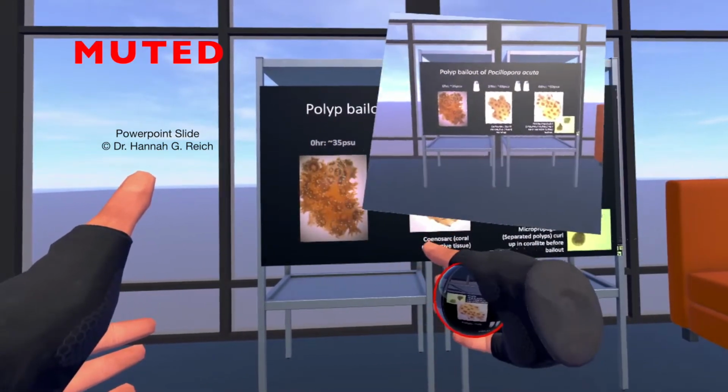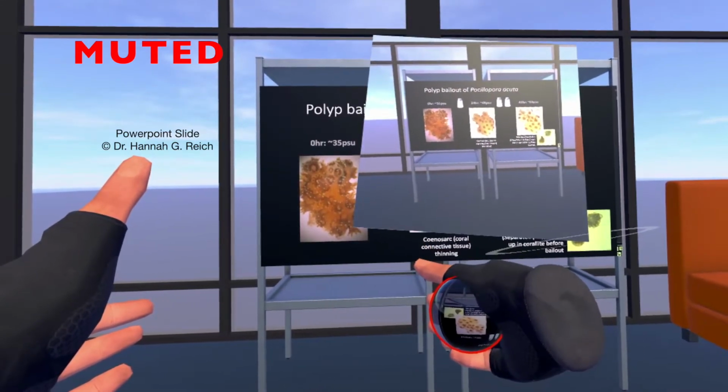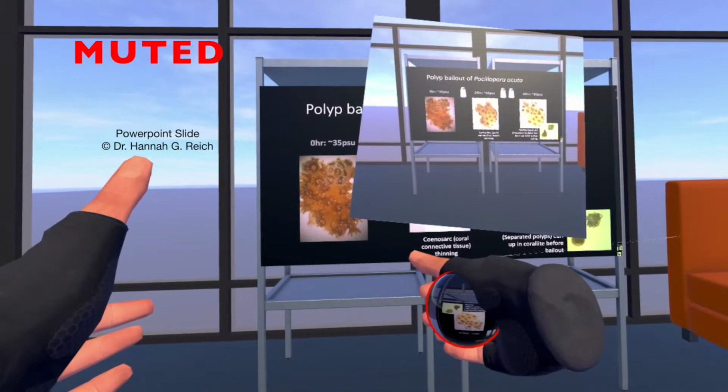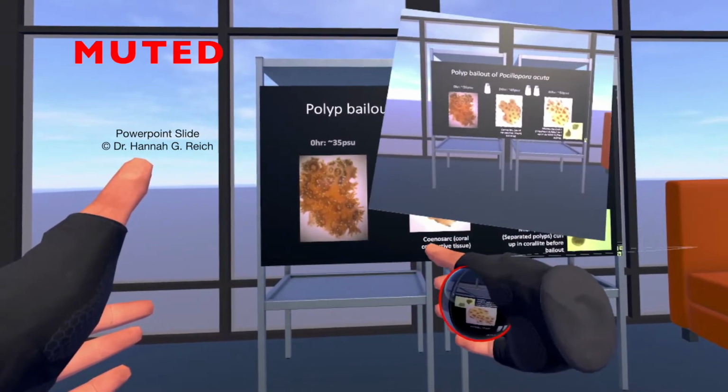Coral connective tissue thinning, is it dying? Is it sloughing off? Is it being pulled in towards the center? That I find I don't understand what's going on there at all and would like to know more.